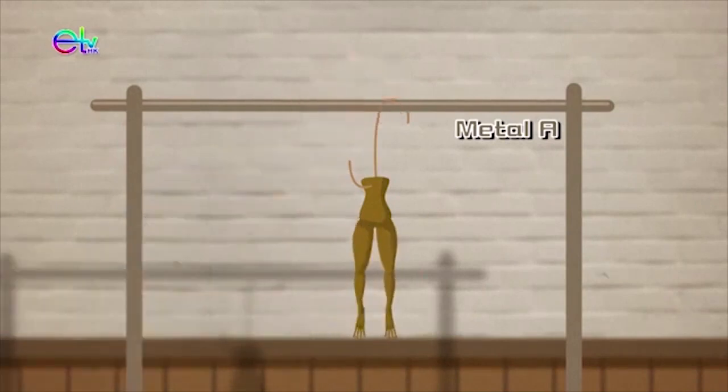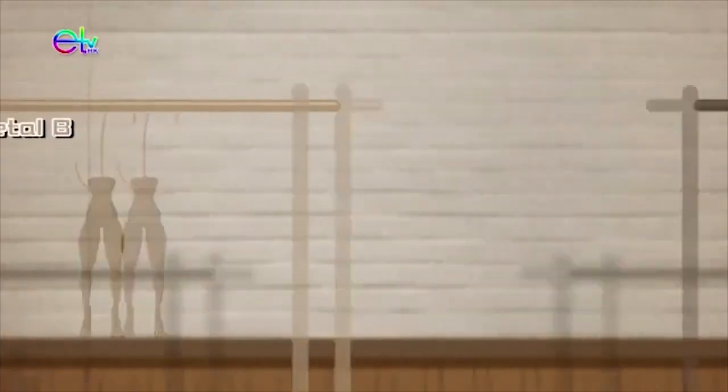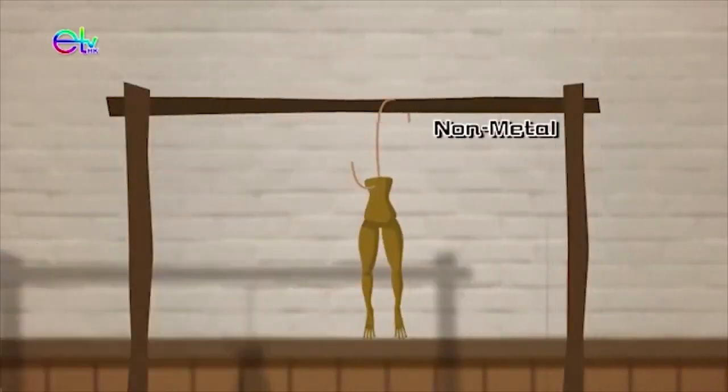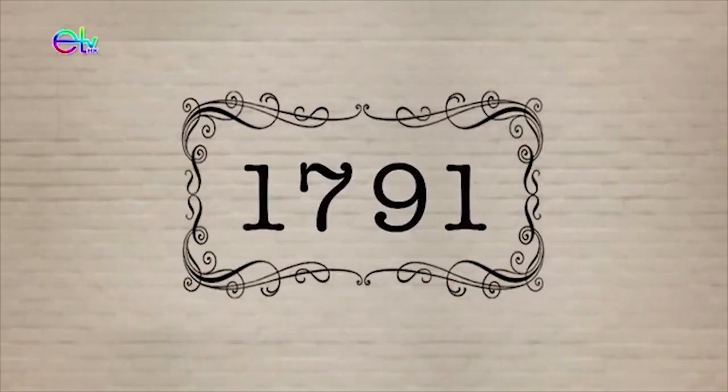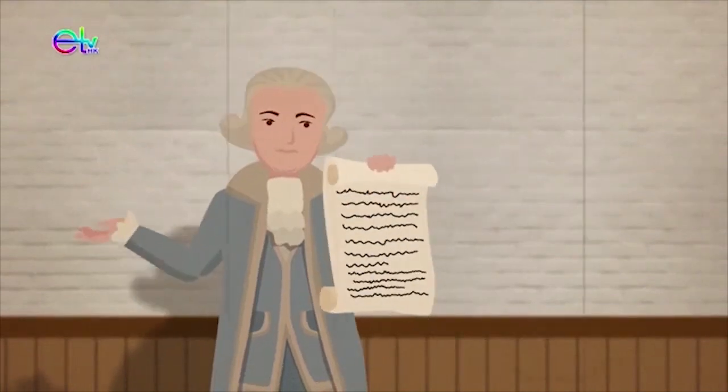Galvani repeated his experiment under different situations and found that the frog's legs twitched with different intensities when they were hung on racks made with different metals. They did not twitch at all when they were hung on a non-metal rack. He finally published a paper in 1791 to announce his discovery of animal electricity.